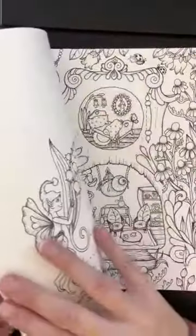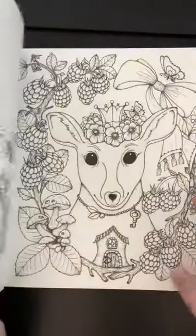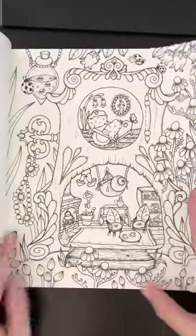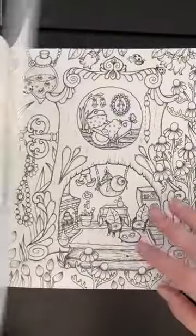That's literally my only WIP in this so far, just this page. Because I can't figure out what I want to do. I love this page. Like, I know I want to do stuff, but I don't know how to go about it yet. Hopefully I'll figure that out.